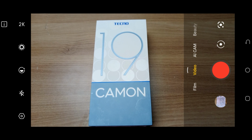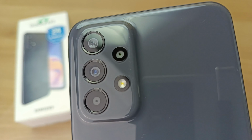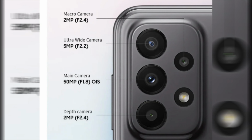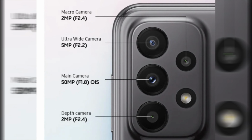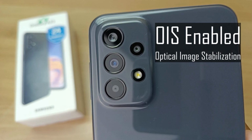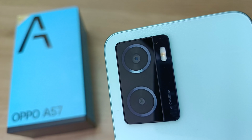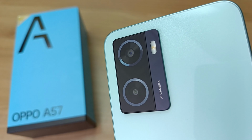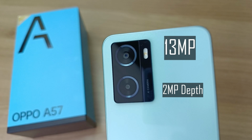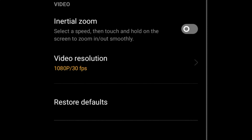front and rear cameras. The Galaxy A23 is equipped with a quad lens setup at the back, with the main lens being 50 megapixels, followed by a 5 megapixel wide angle, 2 megapixel macro camera, and a 2 megapixel depth camera. The rear camera features OIS and the maximum video quality is 1080p at 30 frames per second. The OPPO A57 has a dual camera setup, with the main lens being 13 megapixels and the other being a 2 megapixel depth lens. The maximum video quality recording is also only 1080p at 30 frames per second.